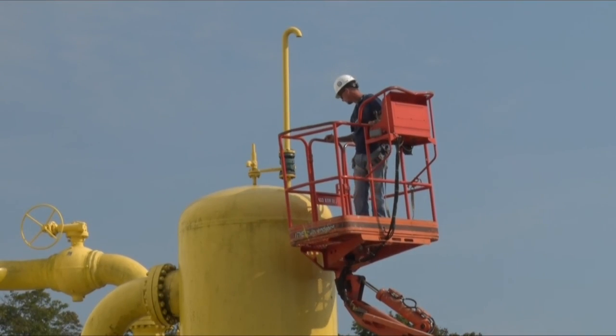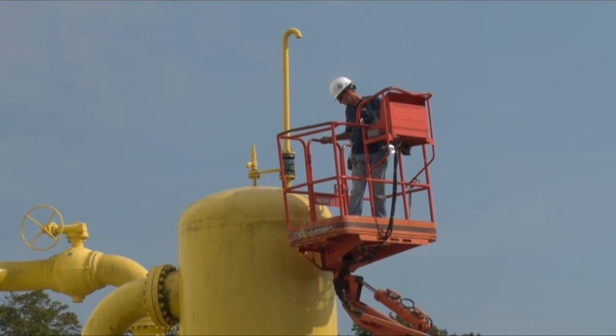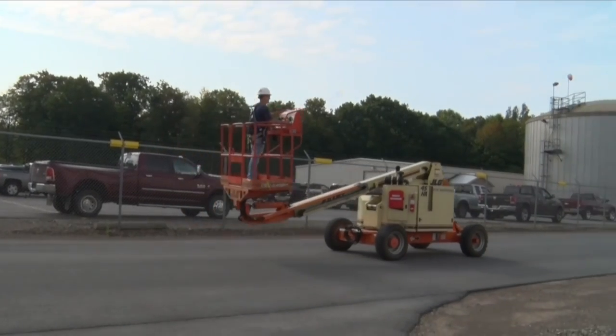Fall protection must also be utilized when working within the basket of an aerial device or elevating platform. This includes while driving the aerial lift equipment.